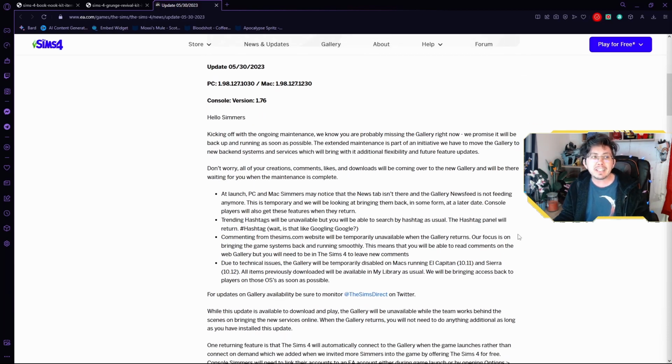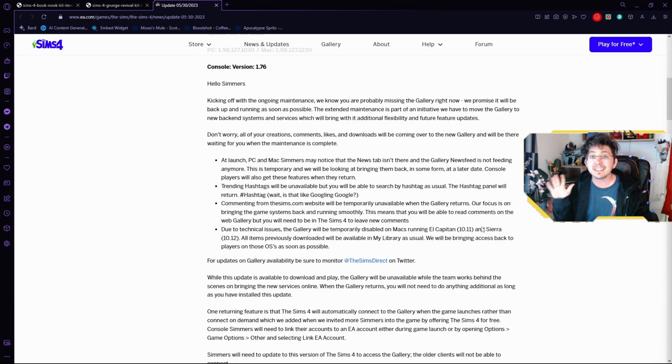Now, the Sims team did upload some notes onto their website, and the first thing that they have said that they've changed is the gallery. The gallery is gone. They are doing extended maintenance as part of an initiative to move the gallery to new back-end systems and services, which, according to them, will bring with it additional flexibility and future feature updates. If you're worried about this, don't be. According to the Sims team, all of our creations, comments, likes, and downloads will be moved over to the new gallery and will be there waiting for us when maintenance is complete.